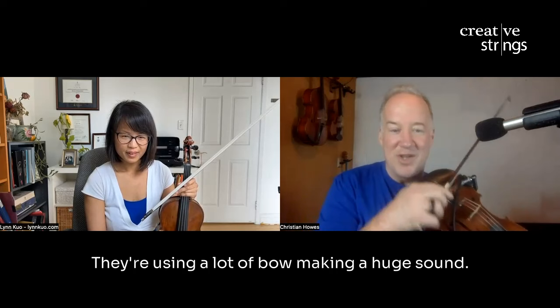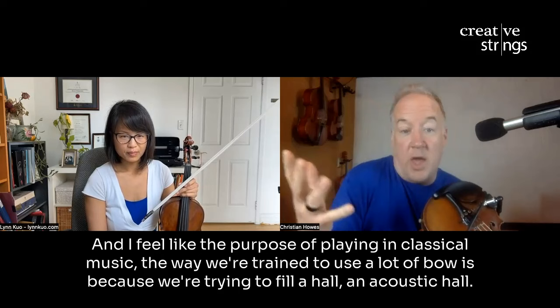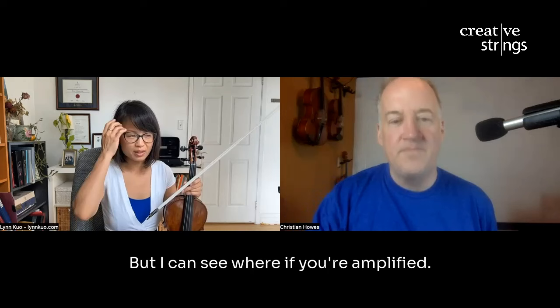And I feel like the purpose of the way we're trained in classical music to use a lot of bow is that we're trying to fill an acoustic hall. But if we're amplified, we don't need to do that. Oh, I totally 100% agree, because the classical priority is sound production. And you can't get good sound production until you learn how to control the bow from frog to tip. But I can see where if you're amplified, why would you even need that?